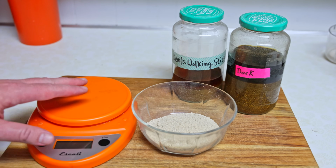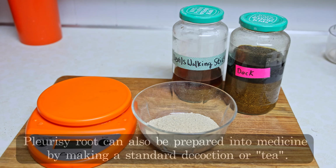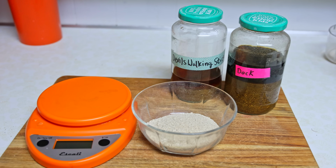It's also important to have a kitchen scale. Now at this point, I realize many of you won't want to make a percolation tincture because it is advanced and it also requires a little bit of extra equipment. So I want to briefly talk about just a regular dry plant tincture that we would typically make.